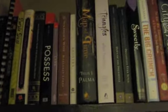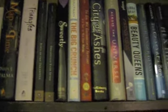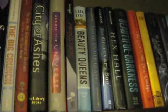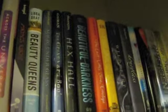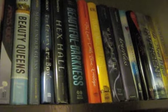So we have my review pile. Up through Sweetly is my review pile. Then we have some YA hardcovers. These are really tall ones. That's why they're grouped together. More hardcovers. The Graveyard Book is actually just the dust jacket because I'm reading that one right now.